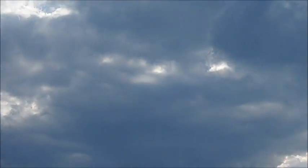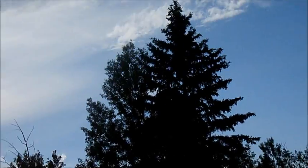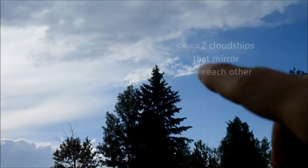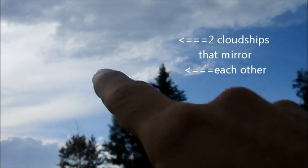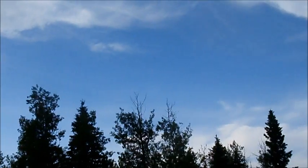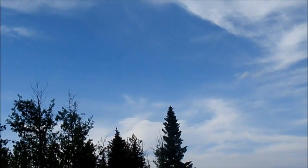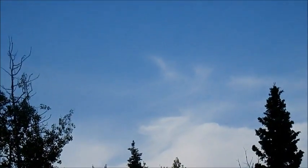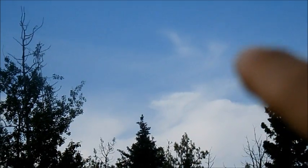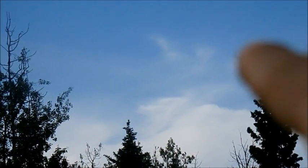So subtle, right? And that's what I'm trying to point out here in this video, is how to recognize, here's a cloud ship right here, it's just been dissipating, and it was thicker a moment earlier. What to look for in the more subtle aspects of this whole sky awareness. Here is a sylph, two sylphs.